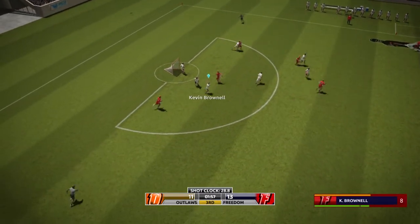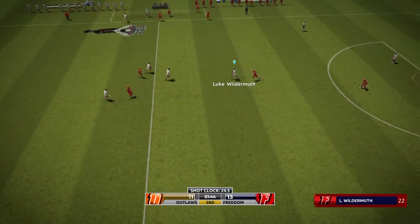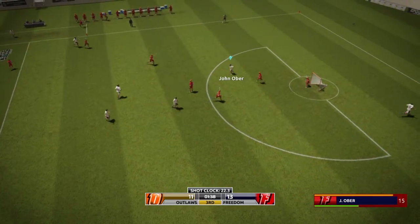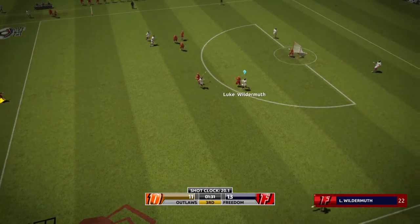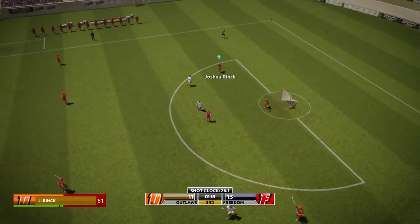The away team come up with the possession. Chance for them now. Obert with a blast and save. The home team unlucky that time.